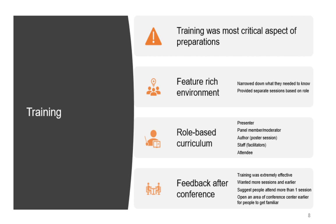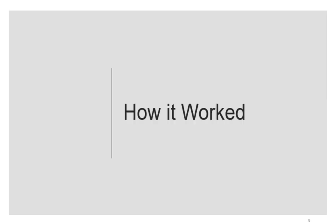The feedback after the conference was very important for us, and in general, the training apparently was a real key component, and that was highly successful. They actually wanted more training sessions, and they wanted it to happen earlier. They suggested that we should tell people to attend more than one training as frequently as they wanted, and they wanted to have access to the environment long before the conference started, so that they could get more comfortable.